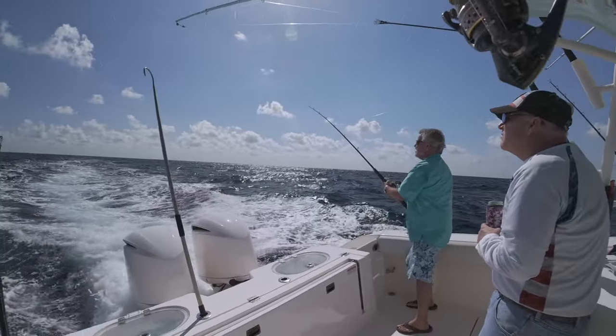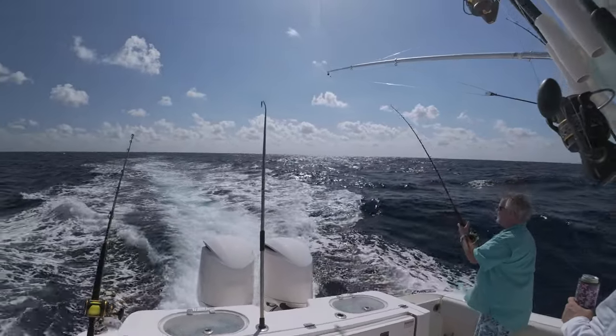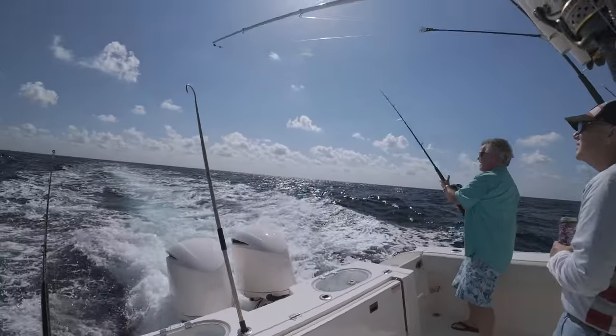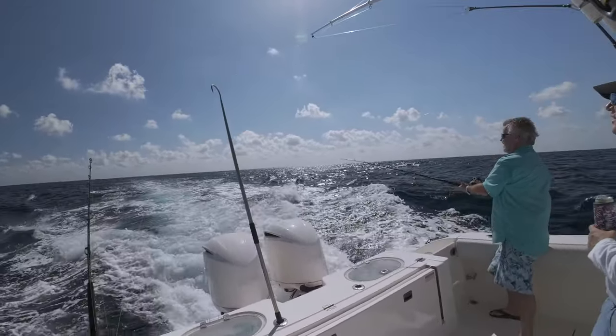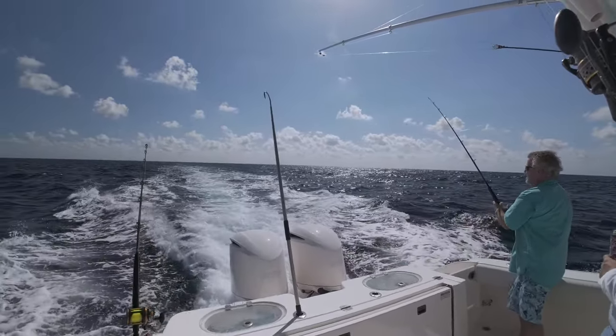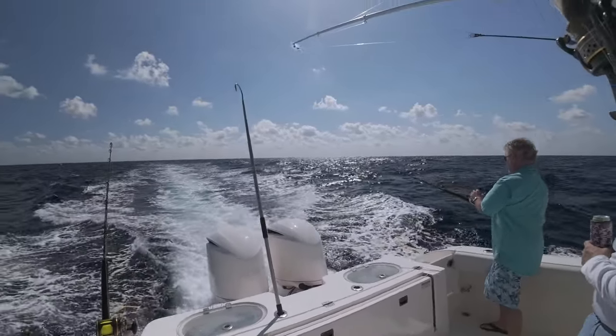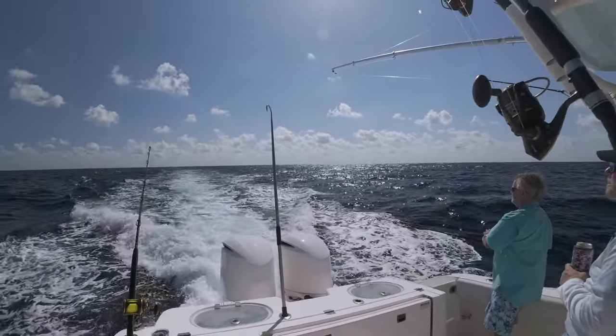There he goes, he grabbed it again. Now that could be a little schooly dolphin that you can't grab it. Grab and let him go. He lost it, he got it back. He's gonna keep trying to work it. Fly fishing for dolphins.